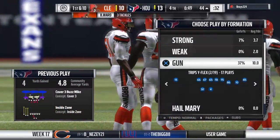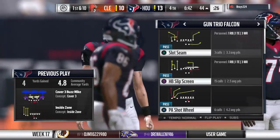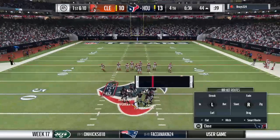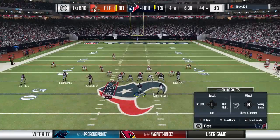So many teams want to throw the ball in this situation nowadays, but I love watching a team that has enough confidence to go ahead and run the football in that situation. That's almost a tendency breaker. And a new set of downs here after picking up the first on the ground. Let's go. Green 39. Good.